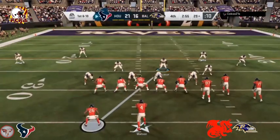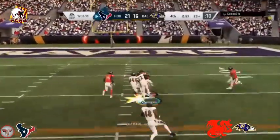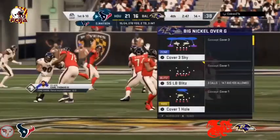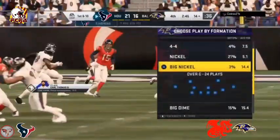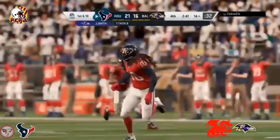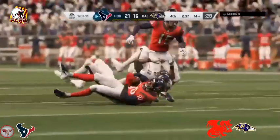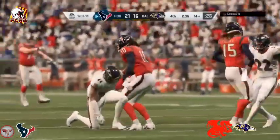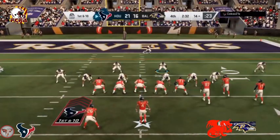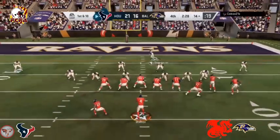On 1st and 10, Watson. It's complete to Hopkins. And down inside the 15 he goes. 16 yards on that one, and also a Texan 1st down. These guys are running offense like you drive. The pedal is down, stomped down. How about that? Back-to-back completions. They are rolling. So much for being conservative and running that football. Let's get off the field, D.